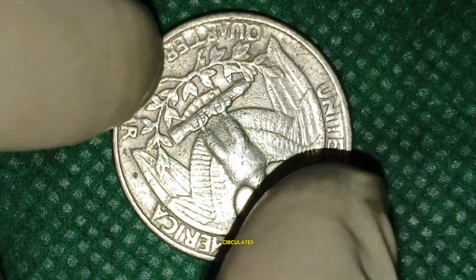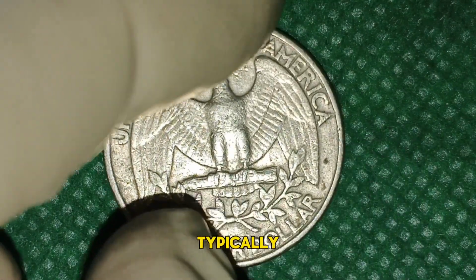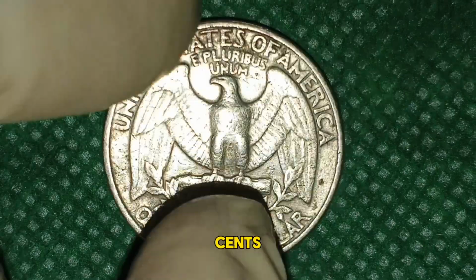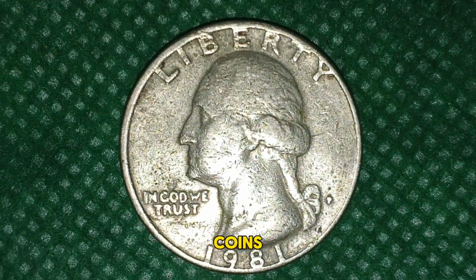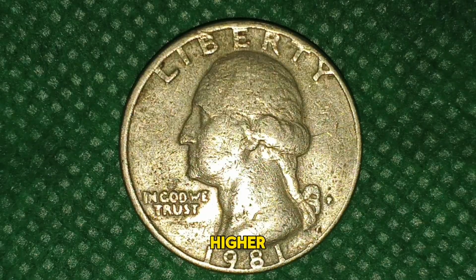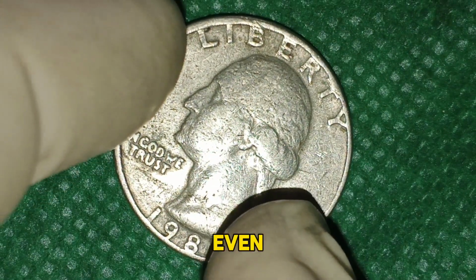If you have a regular circulated 1981 P Washington quarter, it's typically worth face value, 25 cents. If it's in uncirculated condition, you might get a few bucks for it. Coins in mint state 65 or higher can go for anywhere from $20 to $100, depending on the market. Rare errors or varieties can be worth hundreds or even thousands.